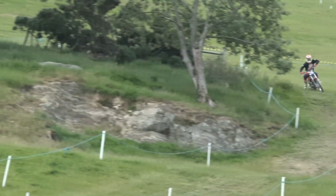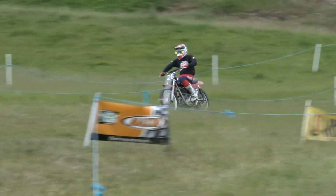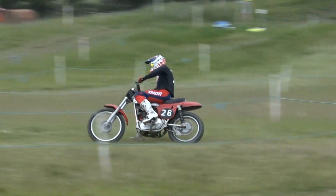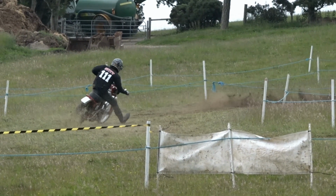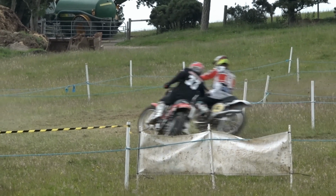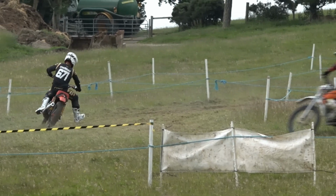So as we pick up the riders on their way down the hill on lap 1, it's this man here, number 26, James Thompson, on the Cecil Pearson Rickman Jap. In second position, it's Harry Stitt, number 111. Looks like Ian Buchanan is going through there in third.